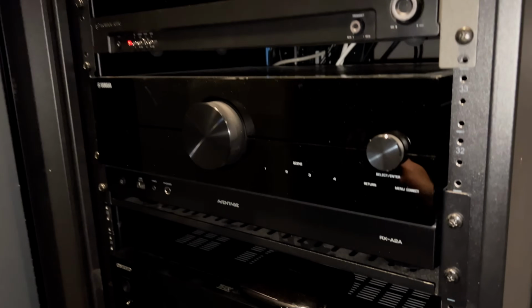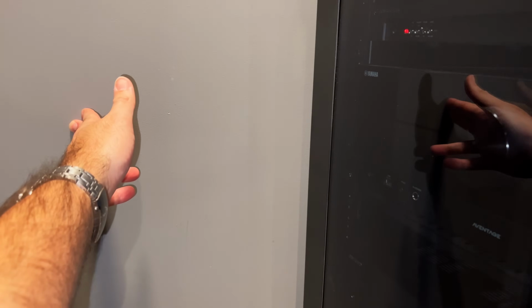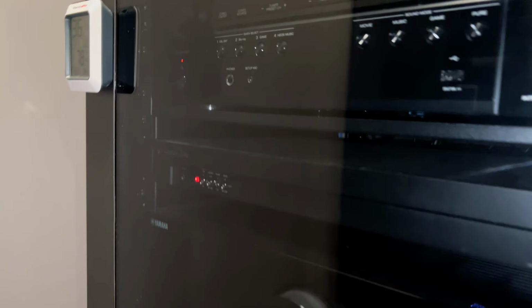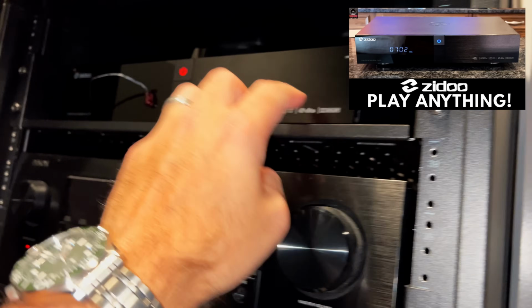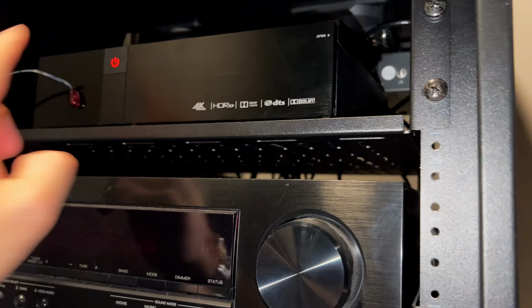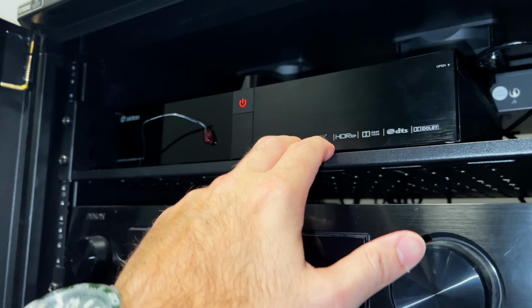This is the rack. Again, not the biggest closet on earth. As you can see, it's less than my arm's length to get to the front of it. I have a little thermometer there. So starting from the top, I've got my Zidoo. I have an Apple TV and an NVIDIA Shield up there. You can't see that, so these are 3 video sources. Love the Zidoo, that's my main movie source.